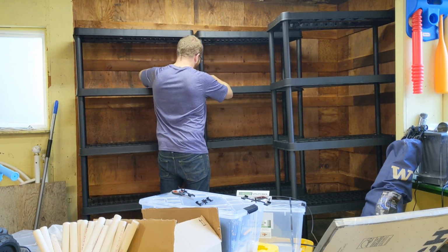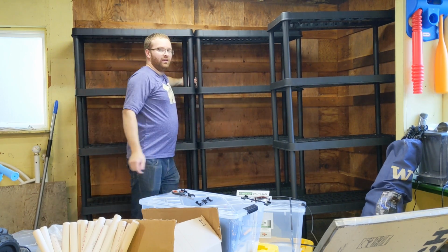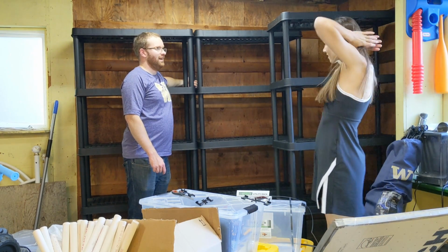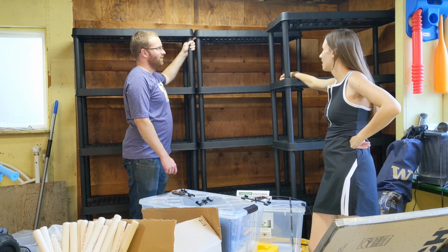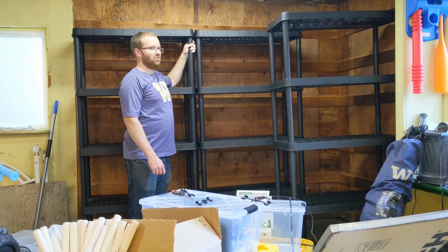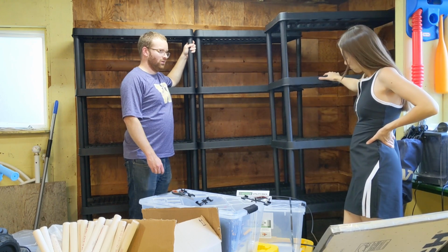Babe, you've done it. I did it. Okay, tell us what we need to know about these. They are easy to put together, but they are not as easy as you first think. They don't go down all the way right away. You have to really push on them. It says no tools, but I honestly was wishing for a rubber mallet to knock them in. I think it would have been really helpful, but I don't own a rubber mallet.